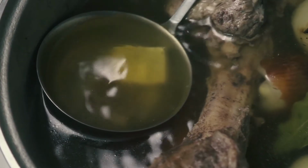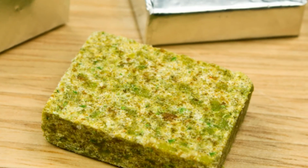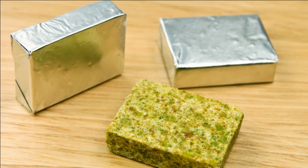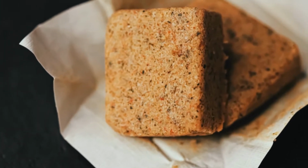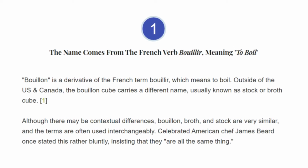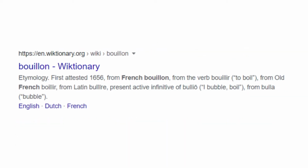Though it might not win any awards for glamour, this small, visually unspectacular block of dehydrated stock is actually more interesting than you'd think. Here is every weird and wonderful thing you could ever wish to know about this cubed wonder. Number 1. The name bouillon comes from the French verb bouilli, meaning to boil.